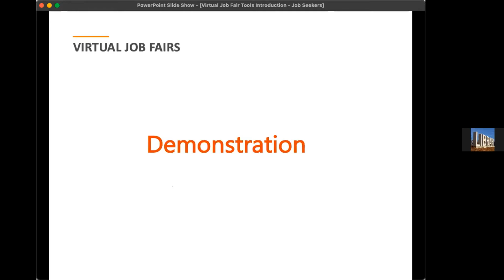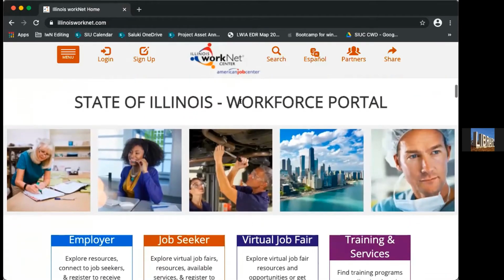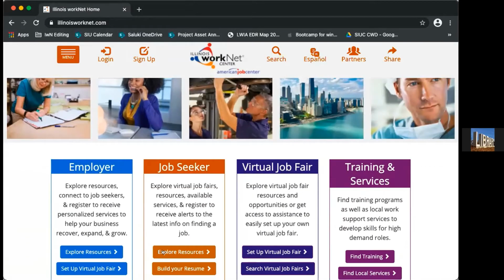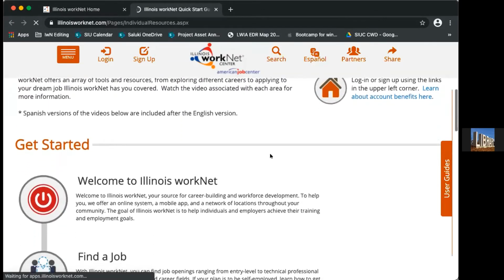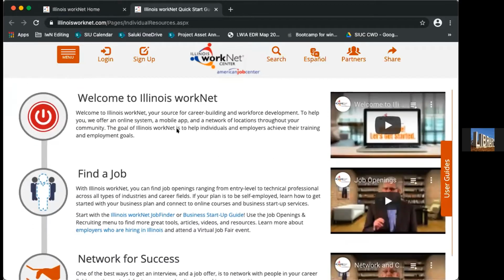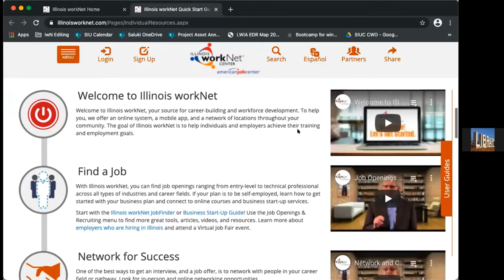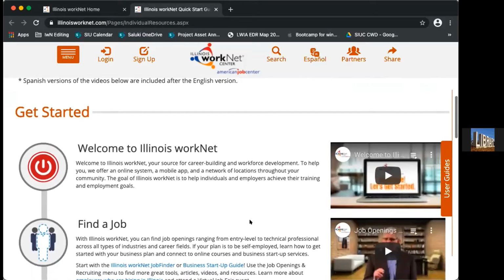So let me do a screen share here of the tool itself, so you can get a sense of this. So IllinoisWorknet.com. We'll see here the Jobseeker virtual job fair section. This Explore Resources button is that quick start guide that I was talking about, and this just offers at a glimpse the different resources that are available on Illinois Worknet. And we have accompanying short videos that are about a minute and a half in length, and there's also a Spanish version that'll automatically play after the English version.